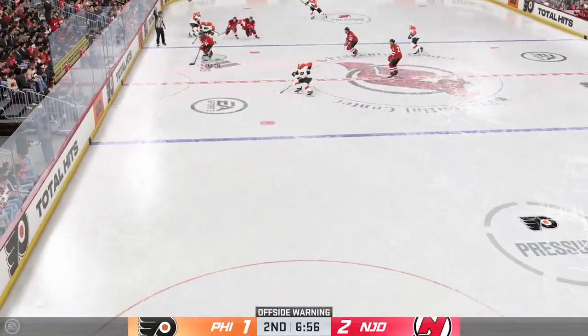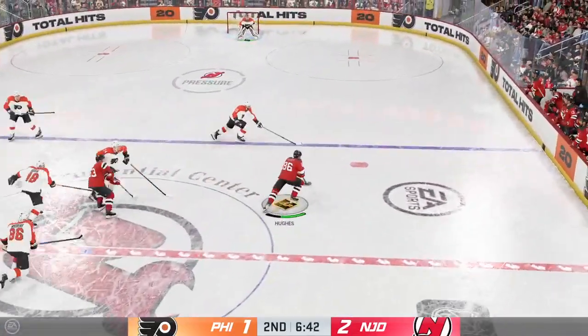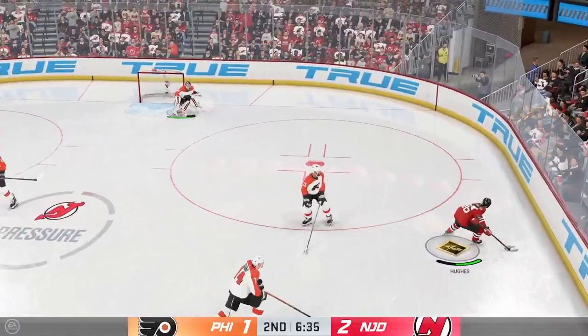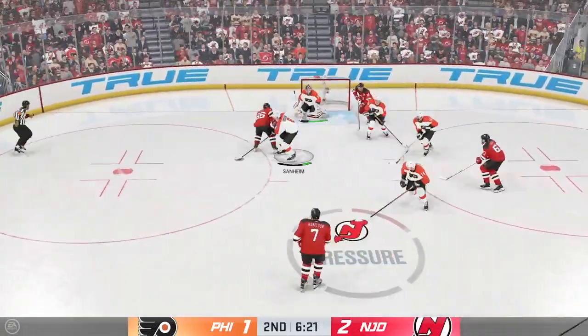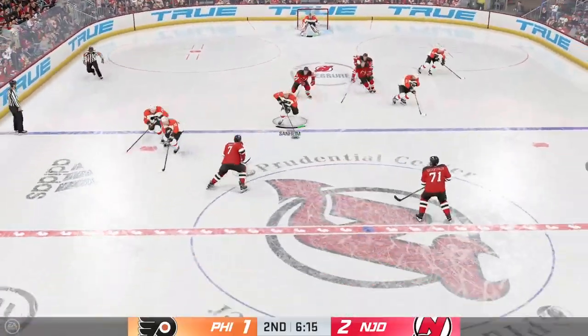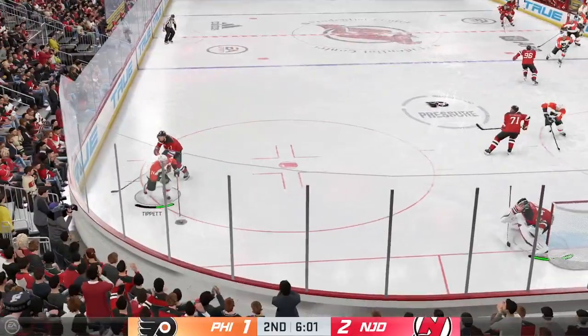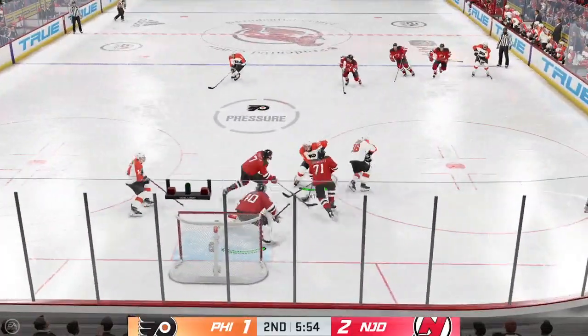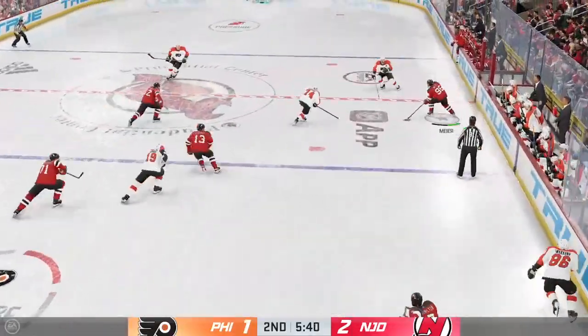Quick feed to Niskanen. Toss it up in the neutral zone. Moves the puck to Hughes. New Jersey's got him along the wall. Quick pass to Hamilton. Beautiful read in the defensive end by Sanheim. Along the half wall with the puck. Passes it over to Meyer.